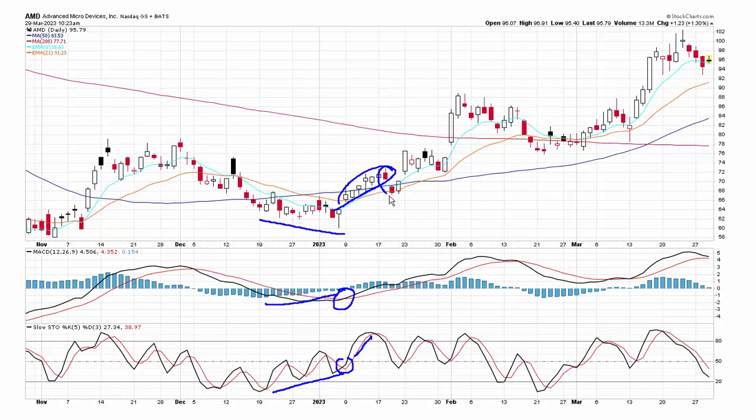Then you get a counter move here. And during the counter move, the MACD comes down and kisses, the stochastic cycles down and crosses, and then you get a resumption. Then you get another counter move, when you get another kiss here, another cross here, and then a resumption there. Okay, so pretty simple. To me, the MACD is the trend, and the stochastic is a timing mechanism within the trend. I talk about this in my masterclass. Let's go to the next one.